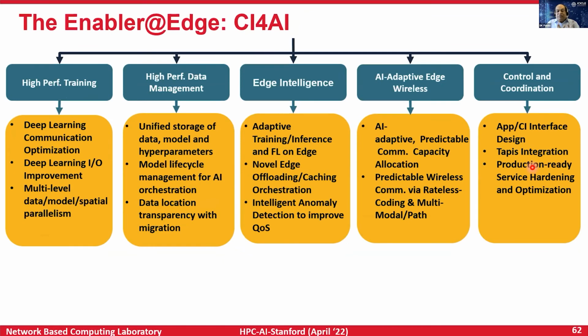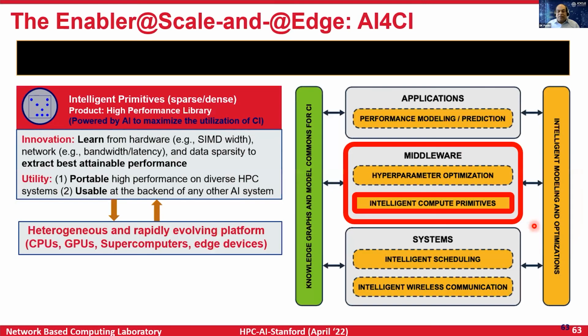And then from the HPC side, this is where we focus on how do we enable the next generation cyber infrastructure for AI with high performance training, data management, how to design the edge intelligence, how do we handle it in an adaptive manner for the edge devices, because many of them will be wireless, they may not have enough speed. So how do you decide where to run your computation, where to, for example, do compression or deduplication, all those kind of things. And we also need to have control and coordination.